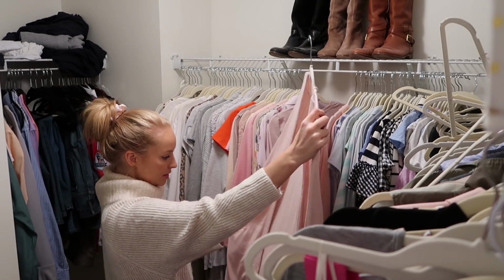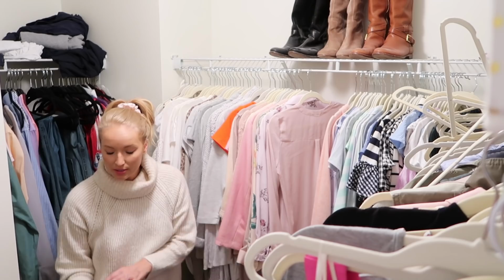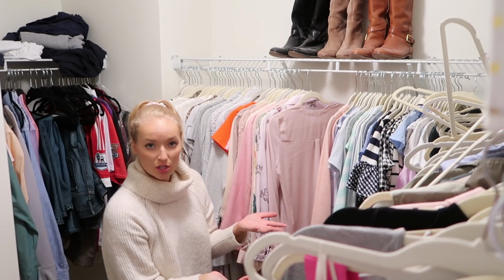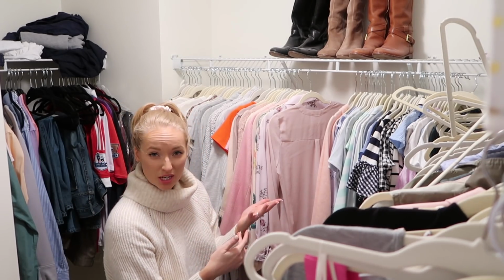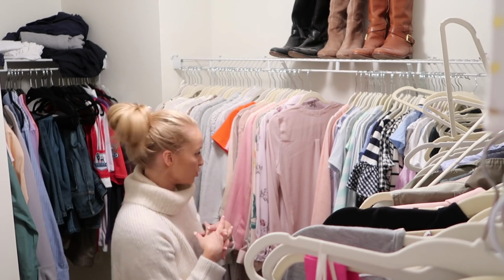Again, I need to clean this up with my fabric shaver. This is the same Halogen top. I just wear them all the time to work, so I'm not surprised that they look worn down. After the fabric shaver, if they still look raggedy, I will get rid of them and repurchase in the next Nordstrom sale.